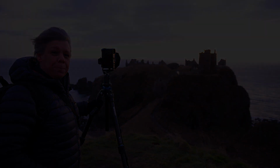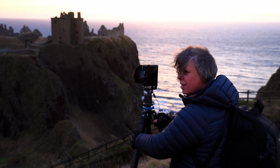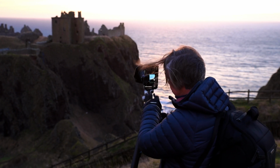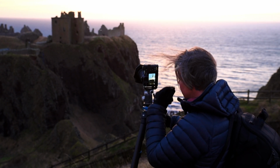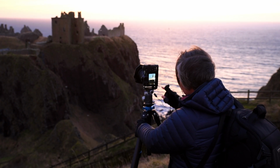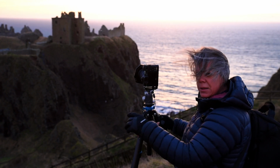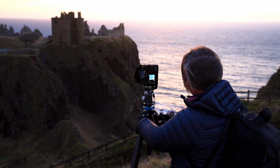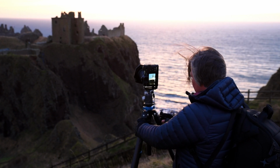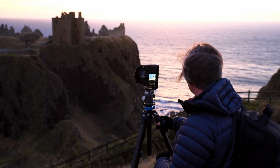Okay, so we've moved literally about 30 steps to the right and are just picking out this composition here. There are some steps that you can go down to access the castle, and what's quite nice here is that we've got this fence running diagonally into the centre of the frame towards the path that leads you up to the castle, almost creating a bit of a leading line.